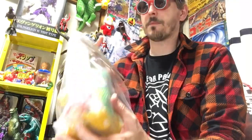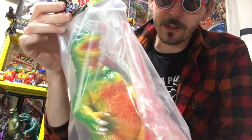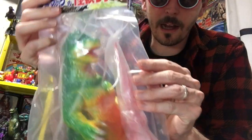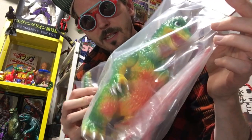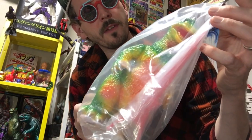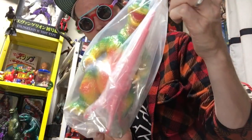I also grabbed the very last Bullmark Godzilla in this color. Since I couldn't get my Maru-san on, I got my Bullmark on. And this is one of the more recent sculpts they've done that resembles the original Bullmark Giant Godzilla. But yeah, I was happy to get this, and I really like the colors on it.